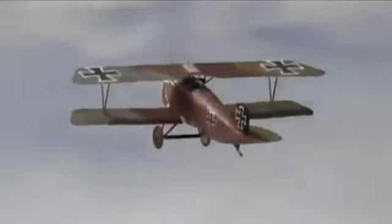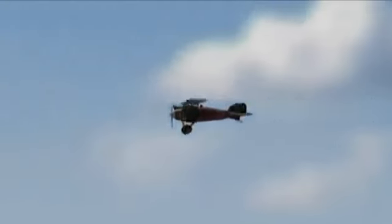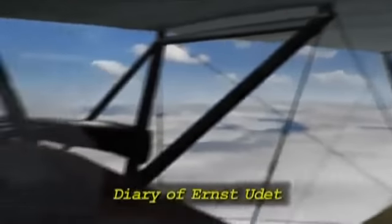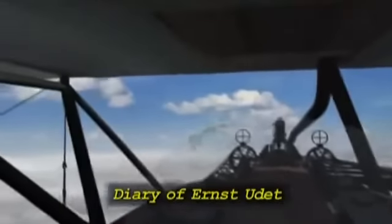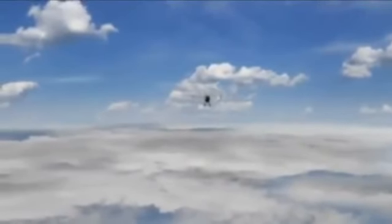Here's someone who, by his own admission, had no qualms whatsoever about going head-to-head with an opponent in the interest of making the opponent flinch first. Not long into the mission, Udet spots something. From the west, a small dot approaches fast. At first, small and black, it grows quickly as it approaches. A Spad, an enemy fighter.